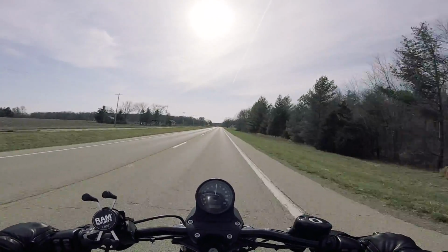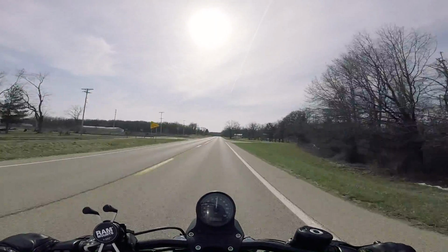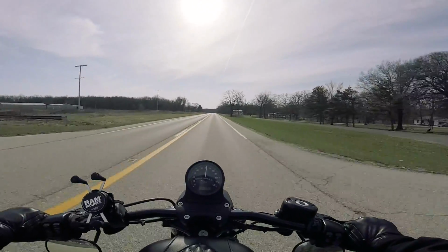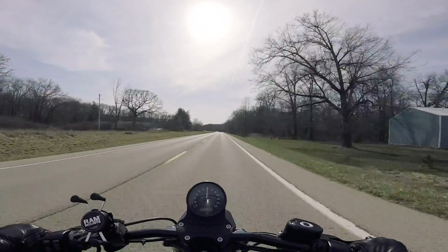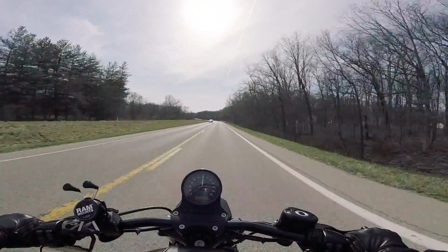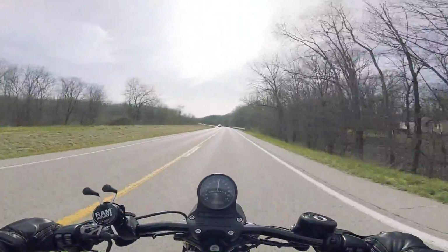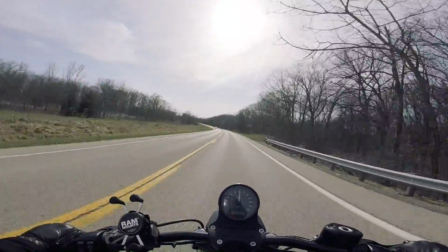That's just one thing. And I know most of the things I'm going to talk about that I don't like, there are solutions for. I mean, I was talking about mid controls earlier. Stock, they come with mid controls, just, you know, foot pegs. Luckily on this bike, it came with my floorboards, which are way more comfortable than any foot peg would be.